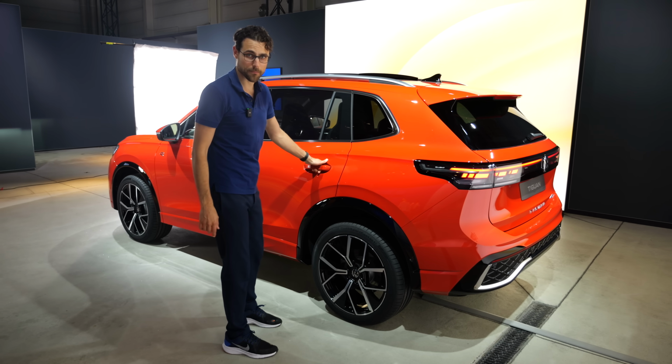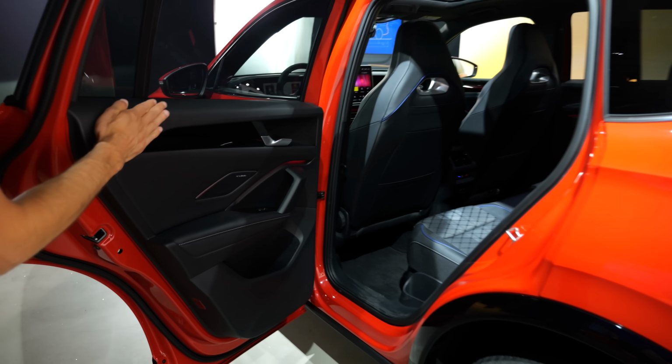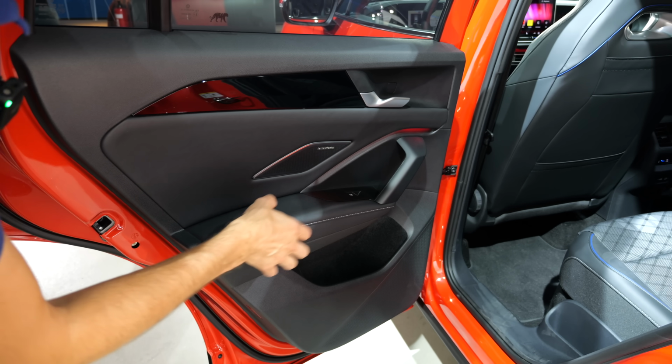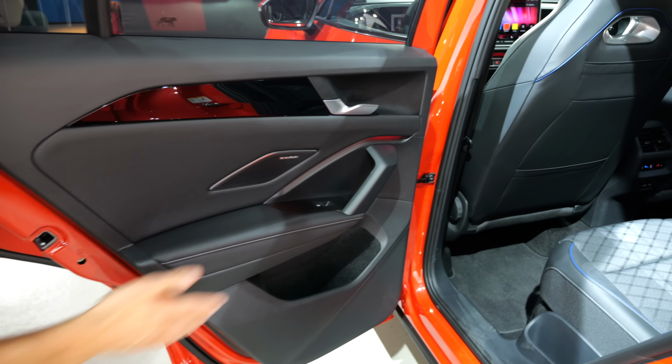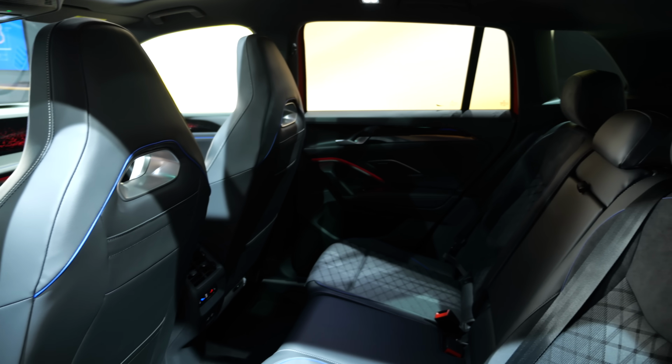Now to the rear compartment, let's take a look. First of all, inside of the doors. This is sadly hard plastic now and more high gloss black. However, I like the new door opener, definitely. Soft here. Then take a look, also the R-Line with the special fabric, for example, and the blue contrast.